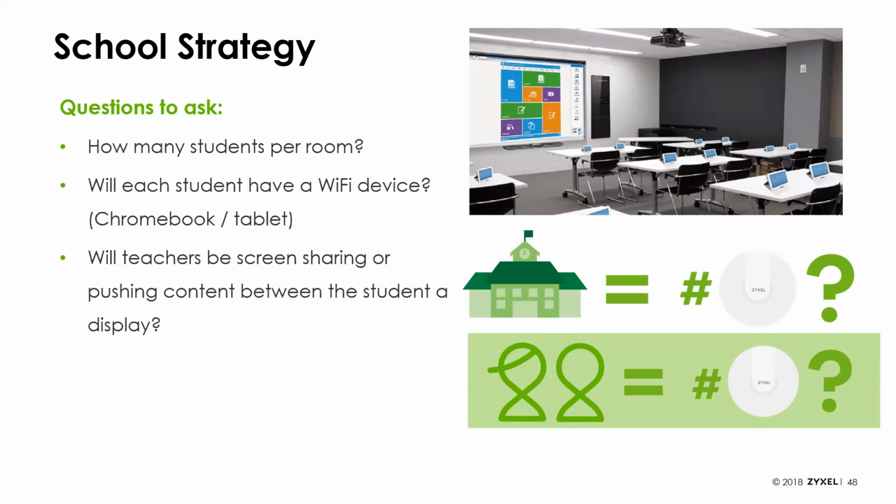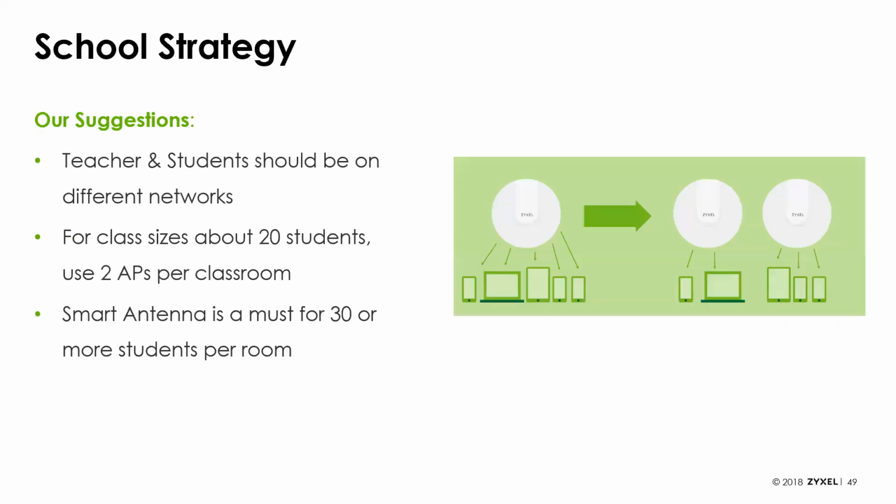Whereas traditionally, if the students are only using their mobile devices, maybe to submit tests or something like that, or to browse the internet for research purposes towards the end of class, you may not need that. You may be able to get away with just one. But as a general rule, in a multimedia classroom, we suggest 2 or more APs if there's 20 students in the room, and use smart antenna if you've got 30 or more students in the room. Again, that may not be the case. It just depends on that individual school and classroom and how they are using that wireless network.